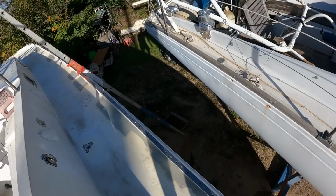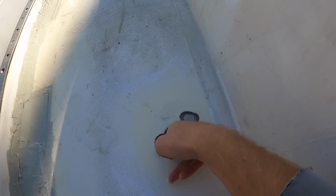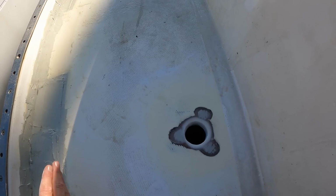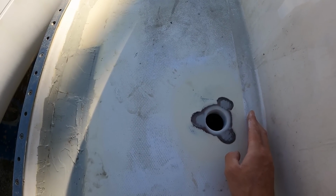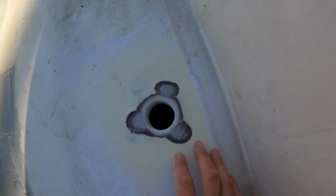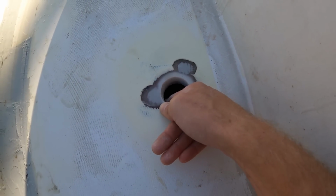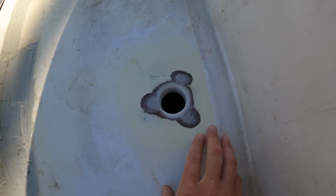There's the one. This one's for the diesel. It hasn't been finished on the inside. I might have a go at that myself. But from here to here, there is a core. So if you can see inside, you see how deep. Yeah, it's probably 1.75 inches maybe there. So yeah, pretty deep one.